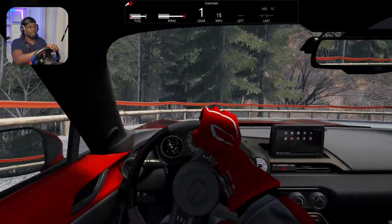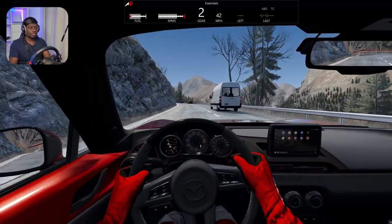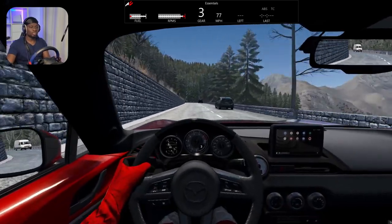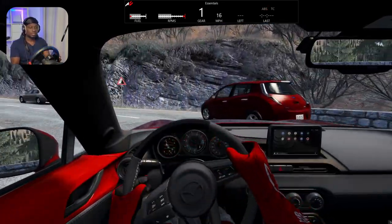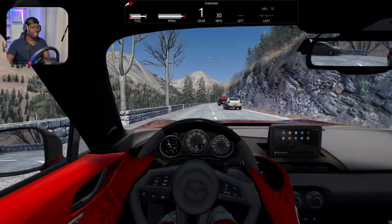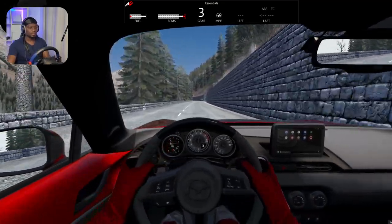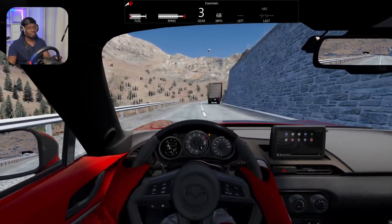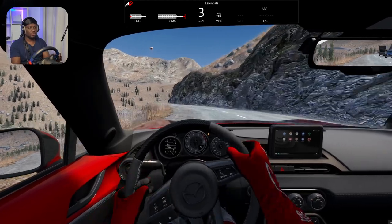Oh, this is a tight bend. Hopefully there's no car coming this way. No, we good. We good, G. Little cheeky drift. Don't fall off the edge, man. Don't fall off the edge.